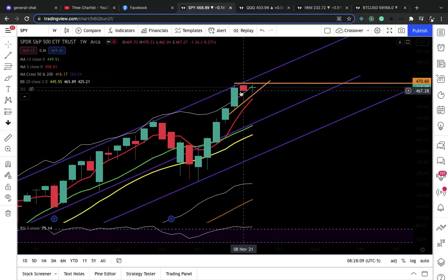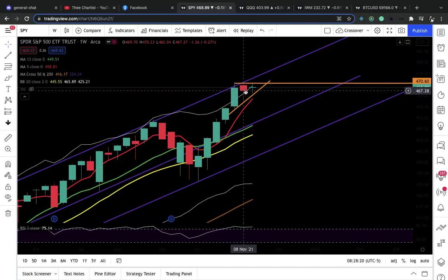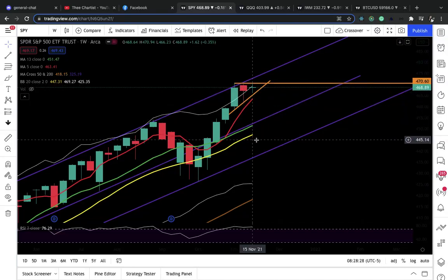As you can see here, the last 2 weeks, the week of November 1st and the week of November 8th, it was overextended to the upside. As you can see, the SPY was outside of the upper Bollinger Band. Pretty risky going long at these levels, but as long as you enter at support, like I always tell you, and take profits, not a big deal, right?